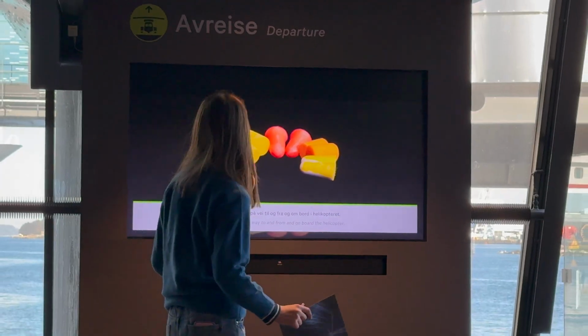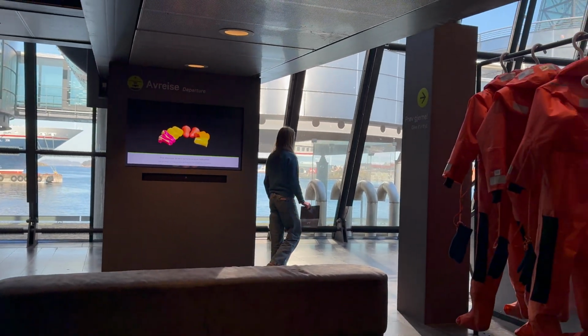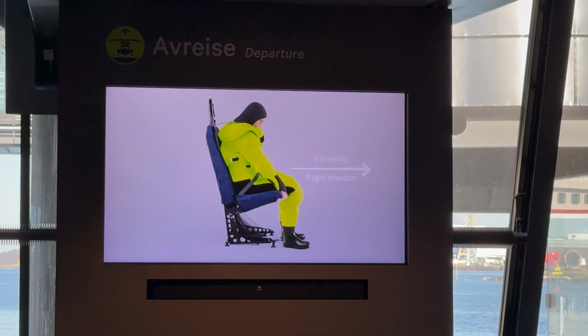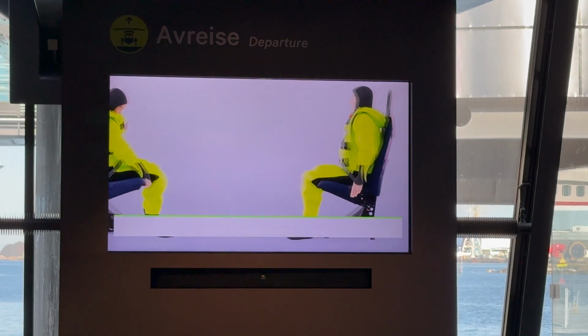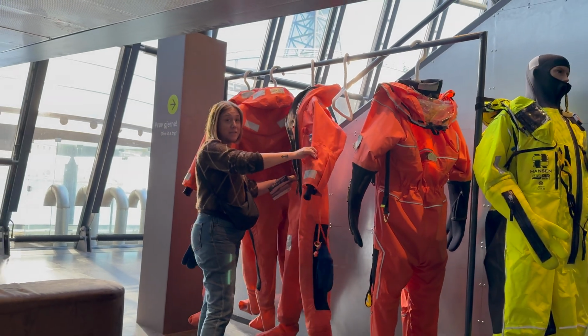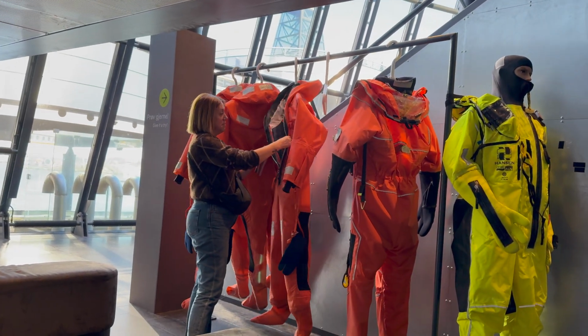So this is the actual in-flight safety video, as if we're about to go on a helicopter. This is before they get on the helicopter to go out to the oil platforms. The cabin must be free of loose items. Made by Helly Hansen. They're called survival suits. Now boarding, let's go.